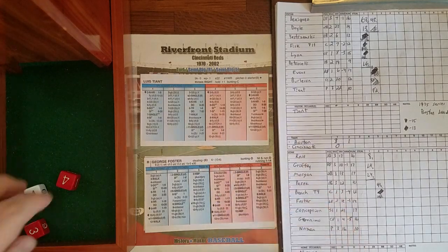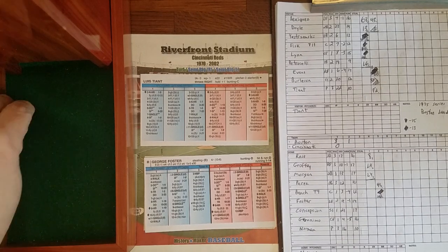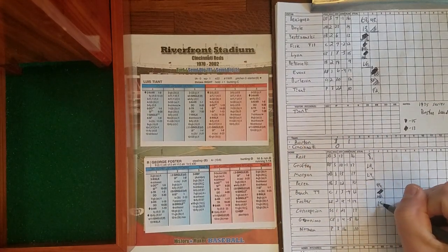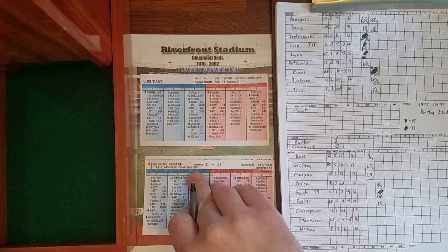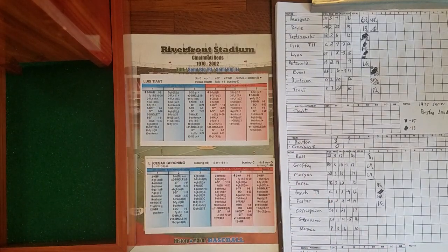4-7, and that's a 1-13 single. Anything else, it'll be nabbed by Petrocelli. And Petrocelli grabs it. So tough break there for the Reds. 2 down. They've had some split chances where the D20 has not cooperated very well.